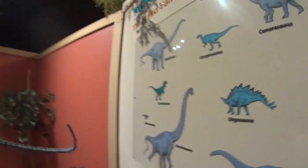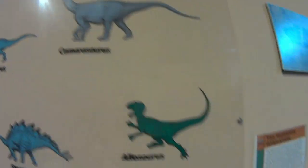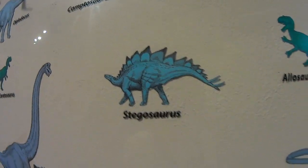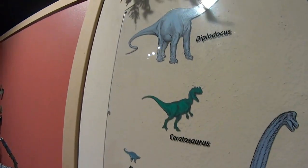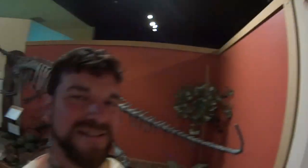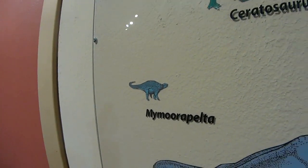Pretty cool. And here's Camptosaurus. There's a life reconstruction of it right here. Camarasaurus, Allosaurus, Stegosaurus, Apatosaurus, Brachiosaurus, Ceratosaurus, Diplodocus. These different dinosaurs from the Morrison Formation. We saw all of these at Dinosaur National Monument, except for Mymoorapelta. Didn't see this little ankylosaur there. I'm guessing we might see some elements from it today at this museum.